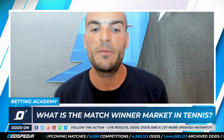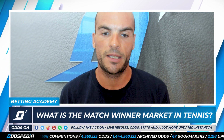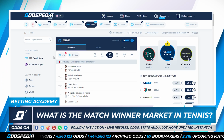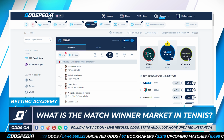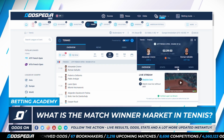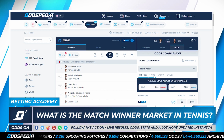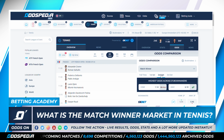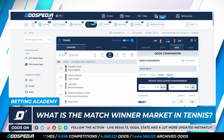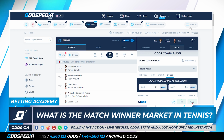In tennis, we will see similarities with other sports like badminton or table tennis, for instance. As you can see, we can bet, of course, on the winner of the game. We have the match winner heading, and then we can also take a look at the winner of every set. We can place bets on the winner of the first, second, or third set, in this case because this is a Grand Slam game played at the best of 5 sets.